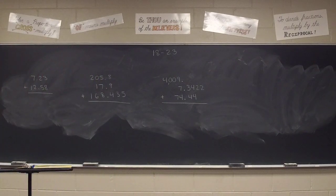Want to double check? Make sure you set up your addition problems correctly. And check the board. Make sure you got the digits lined up. Number 20, they got some weird decimal alignment there. So look at the board if you need to on number 20. Look at how we got to keep the decimal point lined up. And they made that one a weird one.